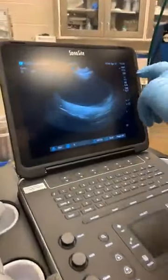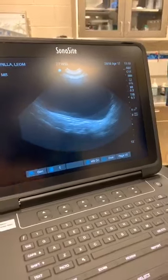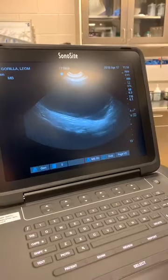So that big black area, this whole area is going to be his bladder. And so all the black is fluid in there, so that's all the urine within the bladder.